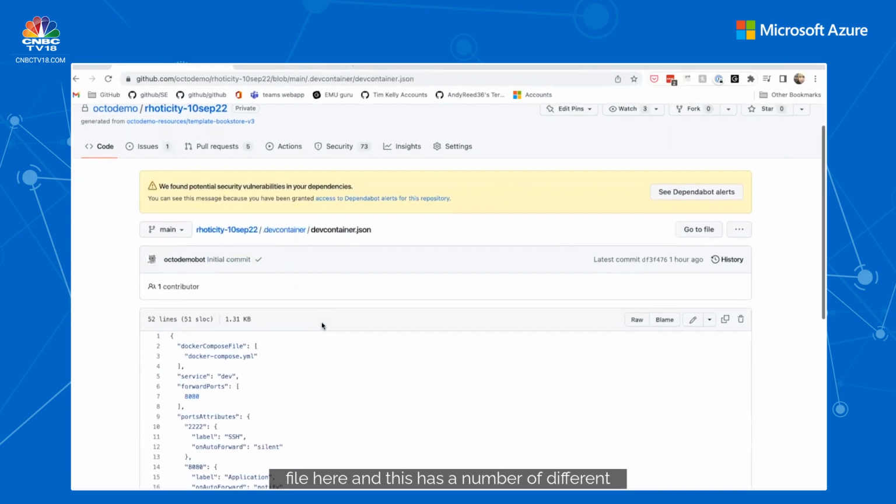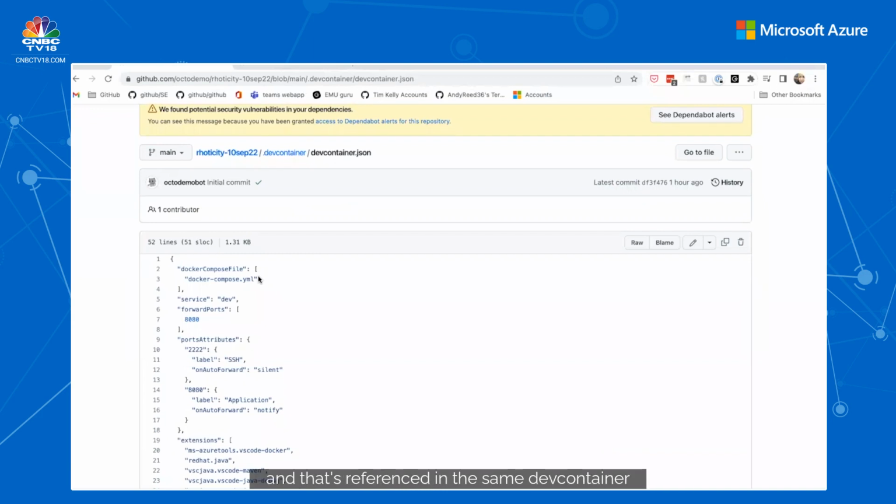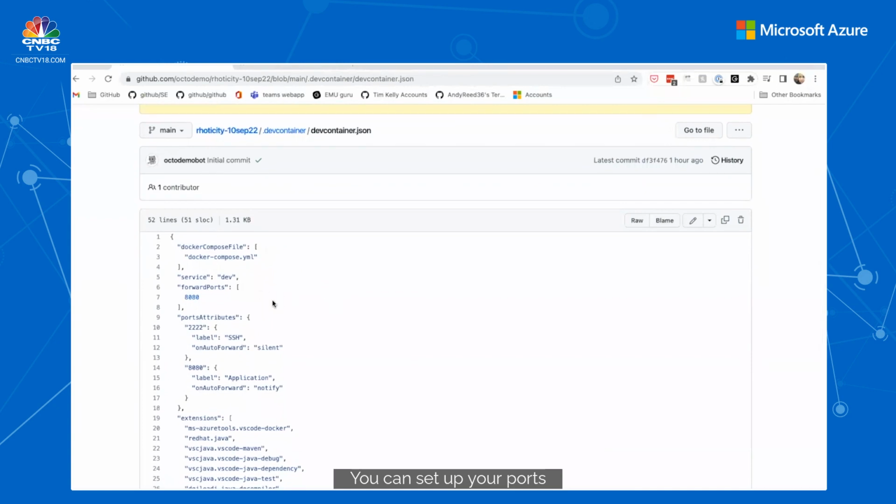And this has a number of different components in it. You can tell your build to use a Dockerfile if you'd like to use a Dockerfile. And that's referenced in the same dev container directory that we saw our devcontainer.json living in. So you can reference that here and say, this is what we're going to use for our build. And then Docker will be implemented as part of your development environment. You can set up your ports for when you actually build the debug version of your application.